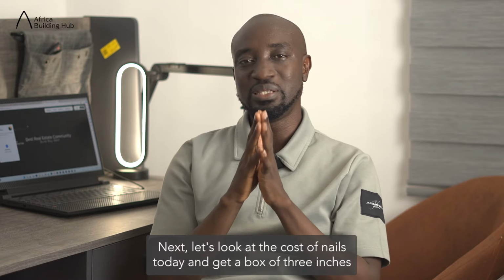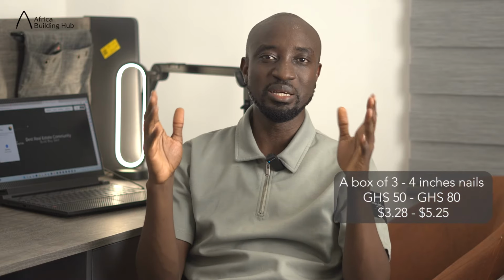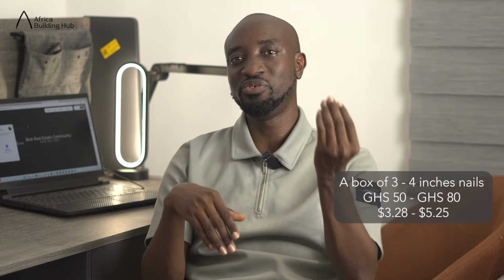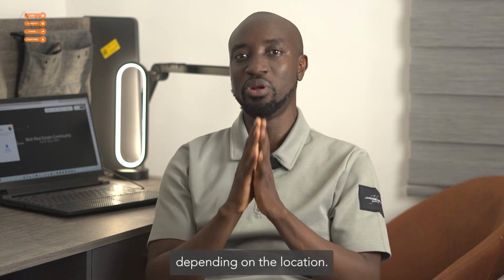Next, let's look at the cost of nails. Today, you can get a box of 3 inches, 4 inches concrete nails or normal nails selling for between 50 cedis to 80 cedis, depending on the location.